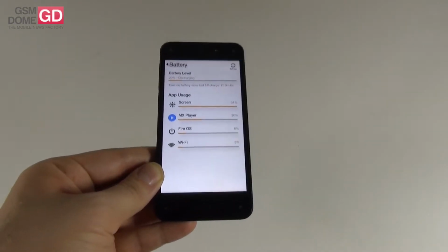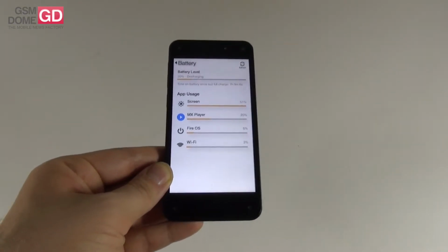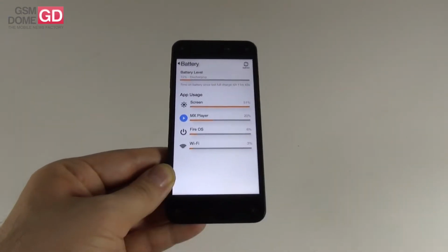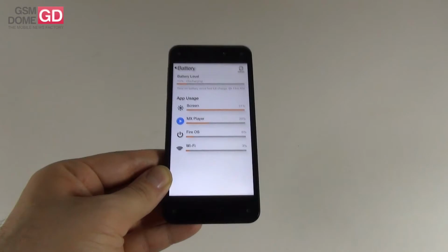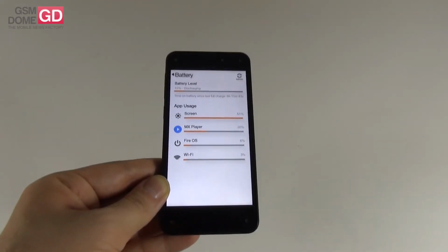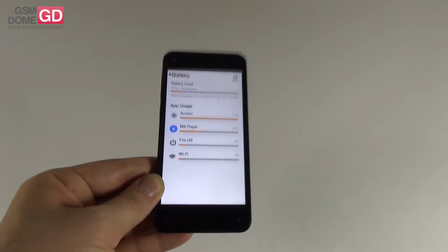on and brightness at 50%, and we achieved 7 hours and 10 minutes, which is reasonable but not more than that. At least we beat the HTC One M9 that scored 6 hours and 9 minutes, and we beat the Huawei P8 that scored 6 hours and 55 minutes.